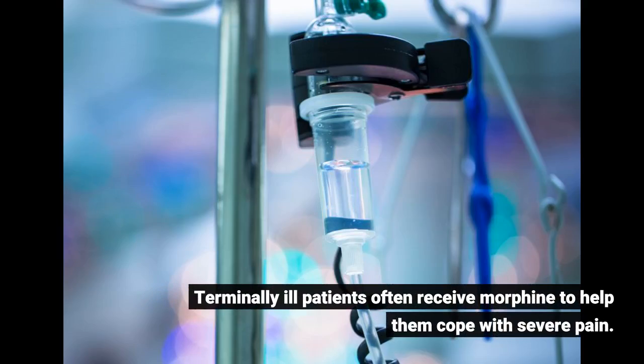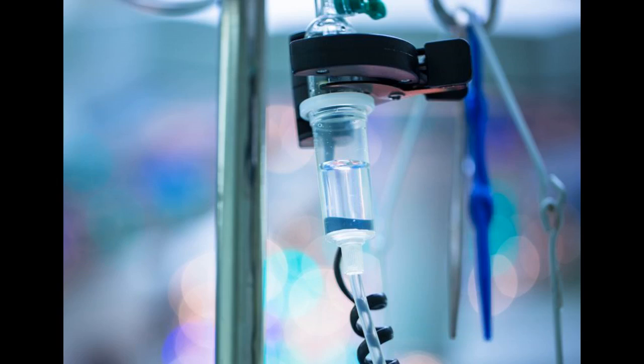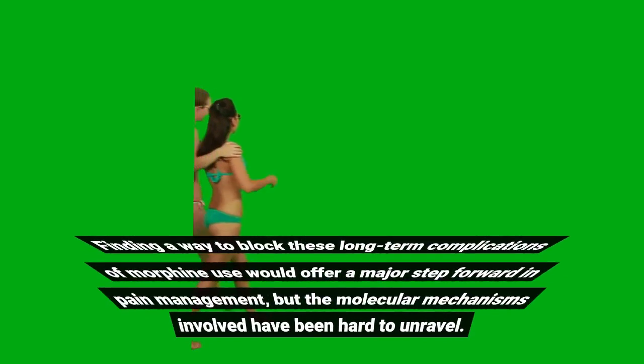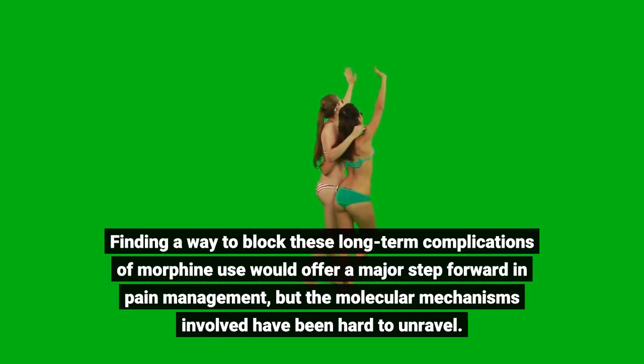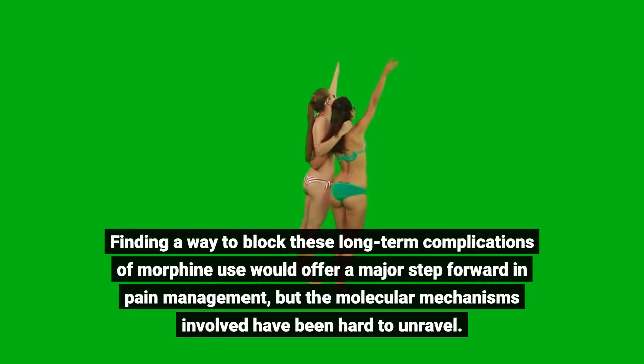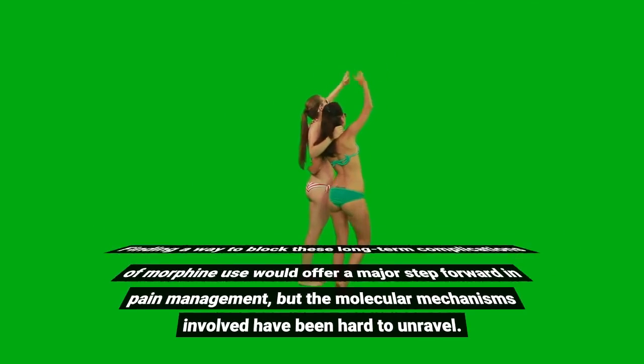Terminally ill patients often receive morphine to help them cope with severe pain. Yet chronic use of morphine and other opioids can backfire. Not only can the drug's effectiveness wane over time, but some patients find repeated doses make the pain feel even worse. Finding a way to block these long-term complications of morphine use would offer a major step forward in pain management, but the molecular mechanisms involved have been hard to unravel.